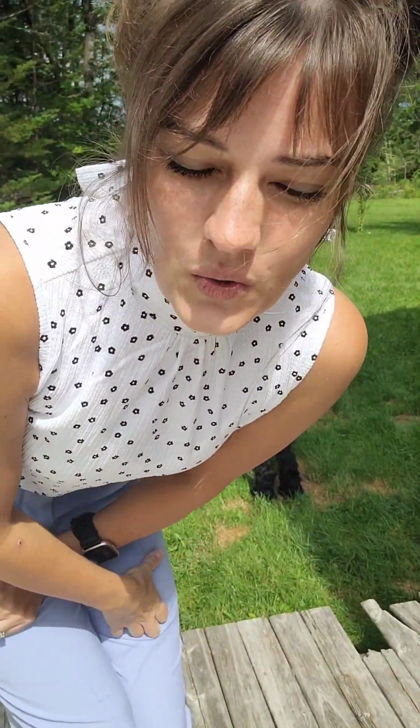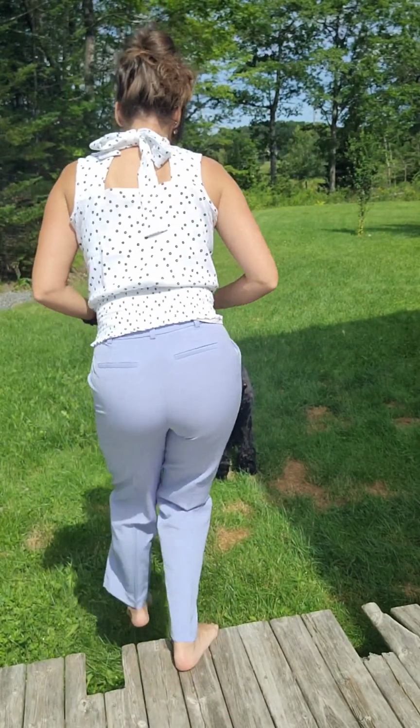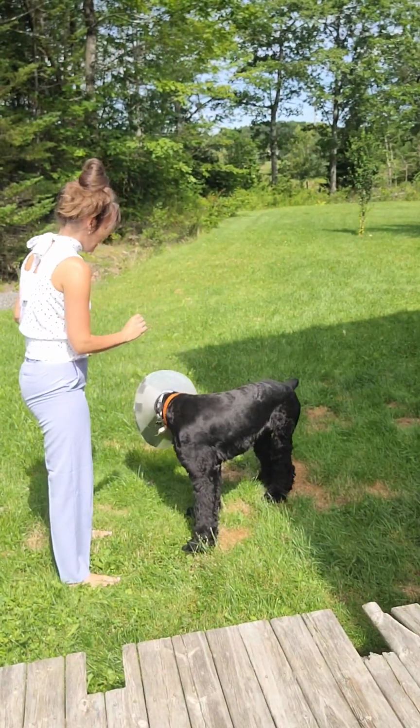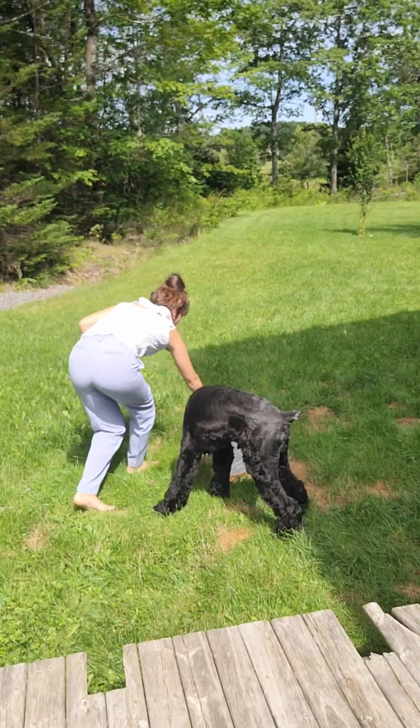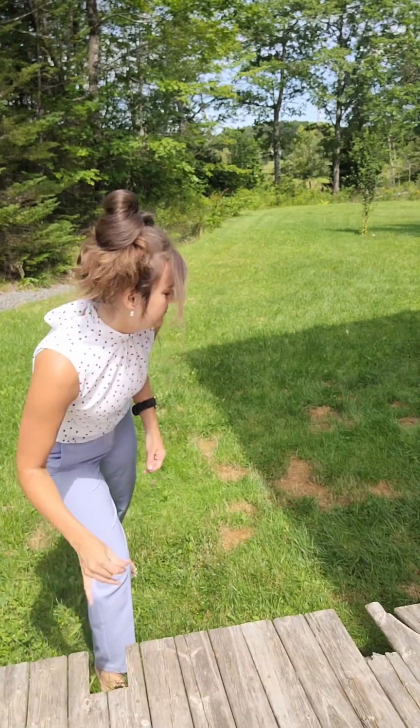Okay, so hopefully this camera angle's a little better. Let me show you a couple different things from a different angle and outdoors and see if I can get Zeus to sit outdoors. Zeus, come. Sit. So, he's got his ball. That's his distraction right now. Zeus.